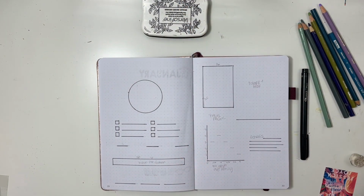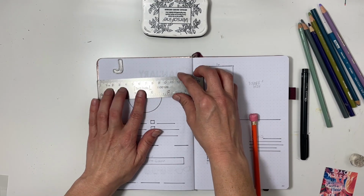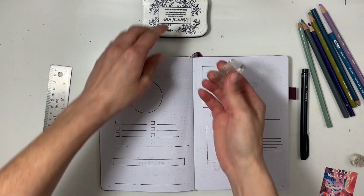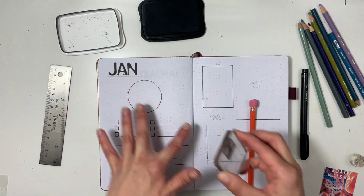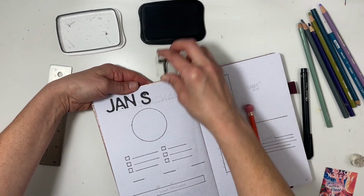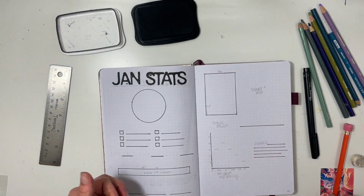I start off by drawing a line. Well, no, actually I start by grabbing a letter J and seeing how close it's going to get to the top and where I need to place it. So I figure out where I'm going to place it, and then I draw a line so that it hopefully keeps me straight. I don't think it worked very well this time because I was not paying attention. But this is an Allie Edwards stamp set, and I just stamped Jan Stats. I think for every month going forward, I might use a different stamped alpha, depending on my mood, I guess. Last year, I used the same Kerri Bradford stamp throughout. So this year, I just felt like changing things up.